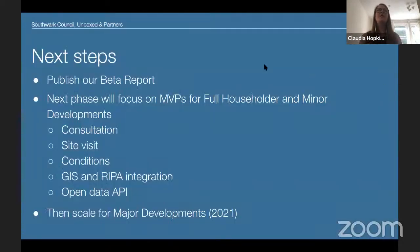So now I'm going to hand it back to Jack, who will talk more about the next steps. Thank you. So yeah, next steps for this are obviously to publish and share our outcomes from this. That includes an overview report, but also a strategic and economic business case for the work we've done, but also the work that we plan to do.